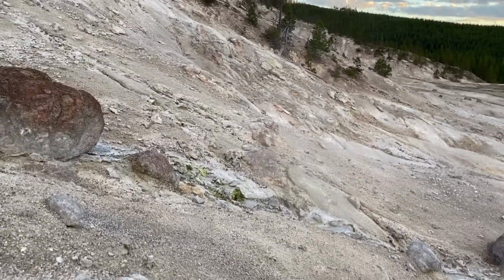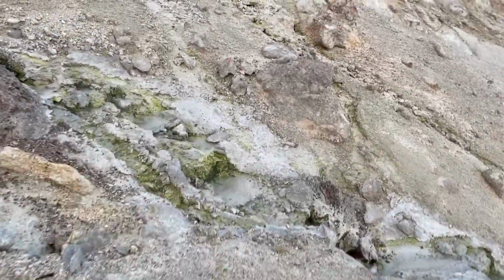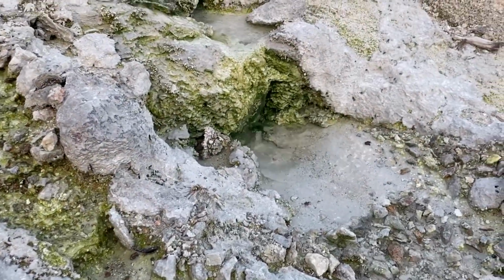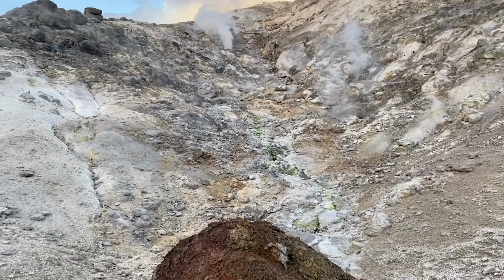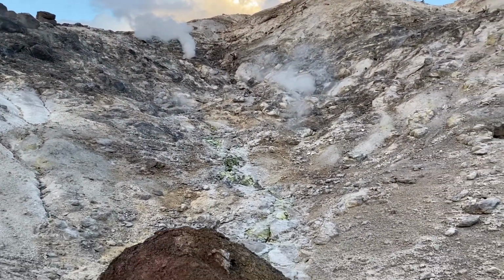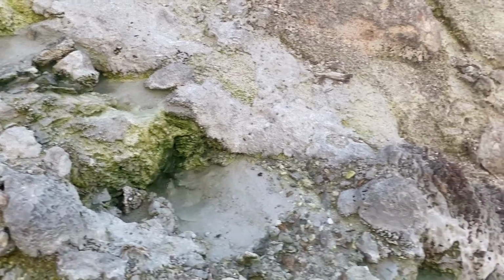And just get up close in some water. I'm barefoot right now. This is the water flowing down, rather, from these fumaroles. Wow, that smells really strong.